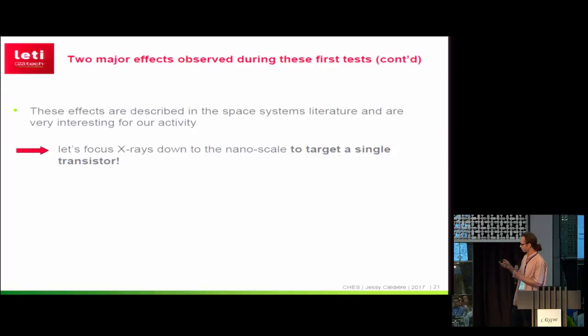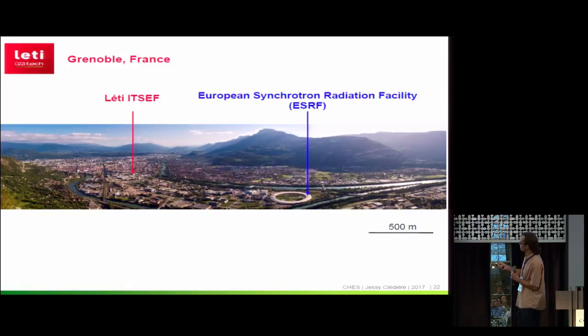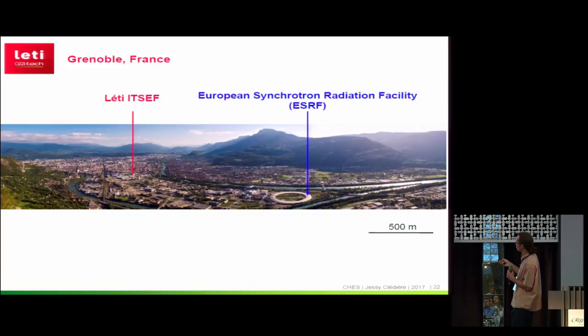Now let's focus X-rays down to the nanoscale to hit only a single transistor. It was our basic idea at the beginning. So to do that, we go to Grenoble. This is Grenoble in France. The Leti ITSF is located here, and the synchrotron is here. It is the Big Donut, so it's not very far from the lab.